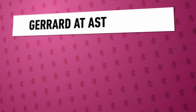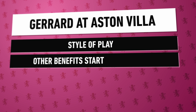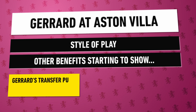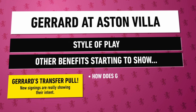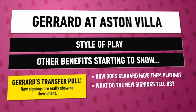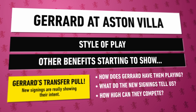From the beginning, we knew Gerrard would bring a particular style of play to change Villa on the pitch, but we're starting to see other reasons as to why he was appointed. The transfer pull is starting to show, and the type of players they're signing is really showing their intent. So how exactly has Gerrard got them playing? What is it that the new signings tell us about the future of Villa, and how high can they really look to compete this season?